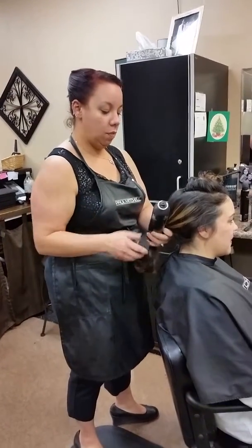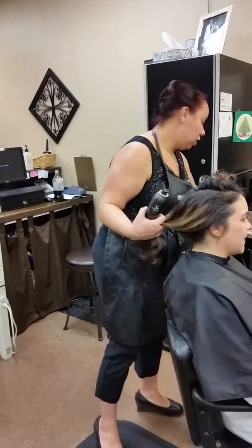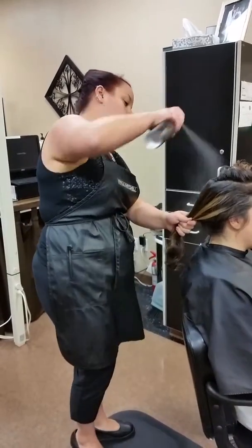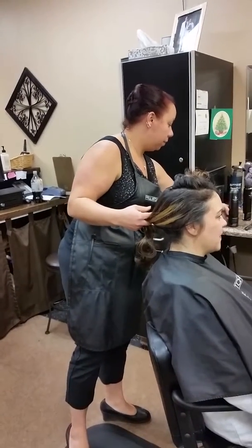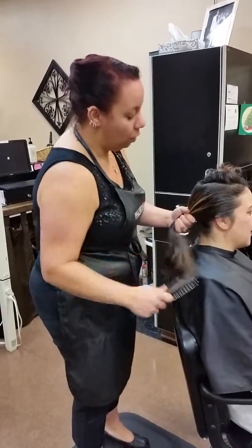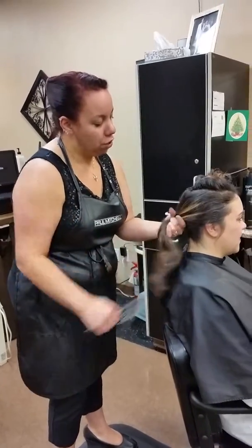I'm going to use a little bit of my Paul Mitchell Awapuhi Wild Ginger brand finishing spray, just to get those little flyaways to cooperate. The finishing spray has a super fine mist and a firm hold, so it's really nice, lightweight, but gives great hold, but still brushable.